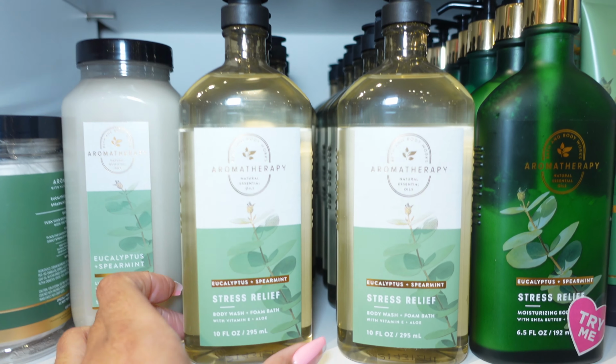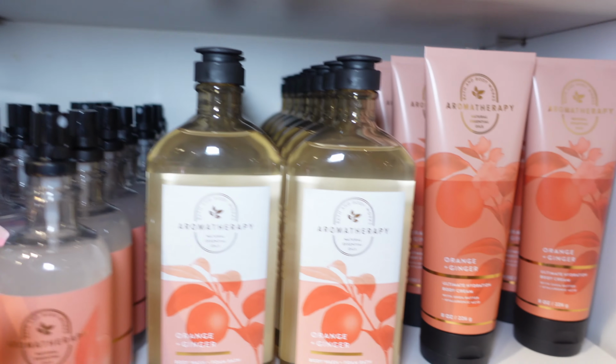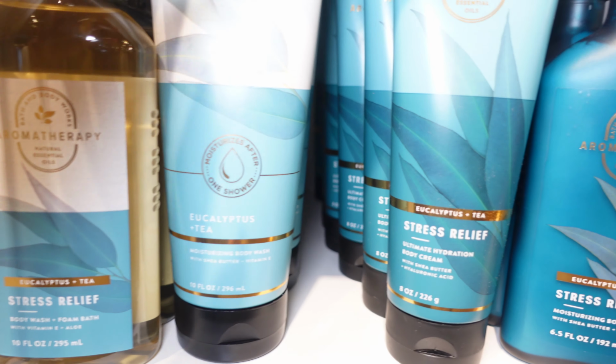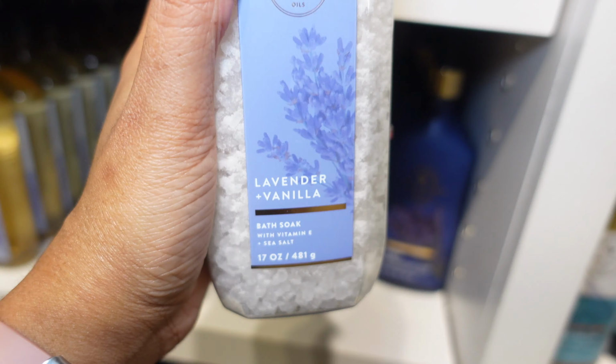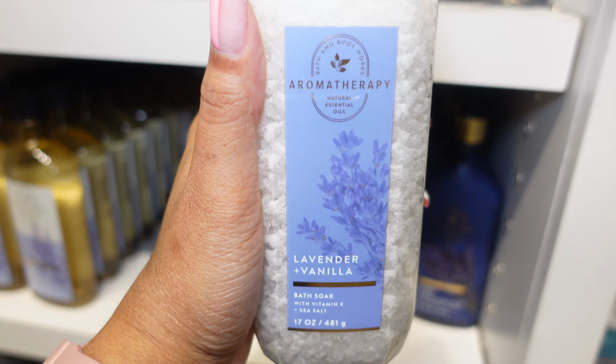I had no idea that the entire aromatherapy line is sulfate, dye, and paraben free, and that's great for people with sensitive skin like me. And they have quite a few fragrances in the aromatherapy line. They have the eucalyptus and spearmint, orange and ginger. They have the eucalyptus and tea. They have the lavender and vanilla. Lots of eucalyptus. This is eucalyptus and lavender. And then they also have the cinnamon and sandalwood. So all of these different fragrances also have a bath soak.